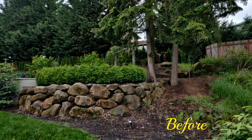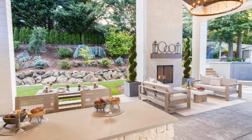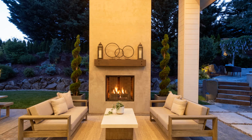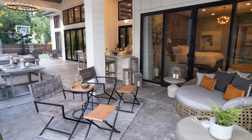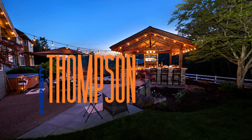Here we have a minimalist backyard space on a slope where the second level patio was fit in for extra living space. The covered structure is attached to the home and houses the living room and kitchen, a second conversation area, and a small sports court. The narrow lawn space even leads to a greenhouse at the side yard. And here we have the Thompson property.